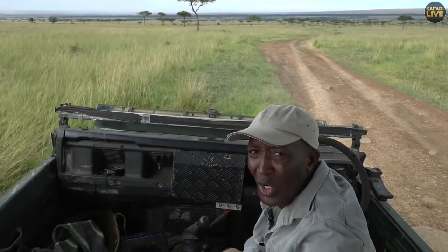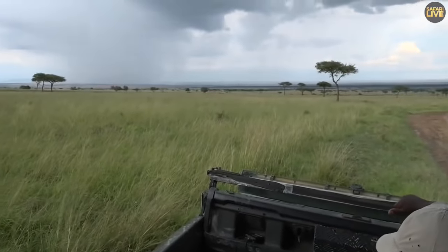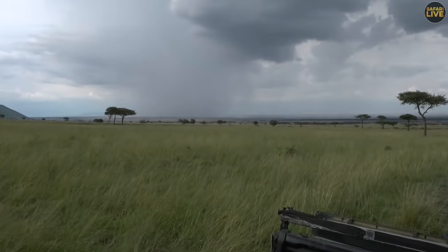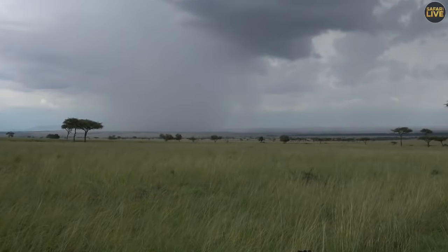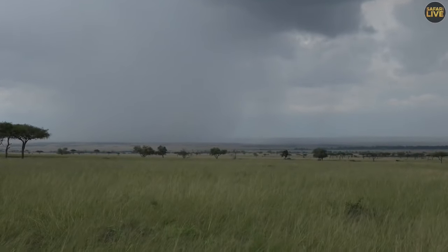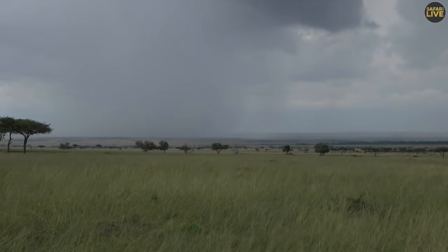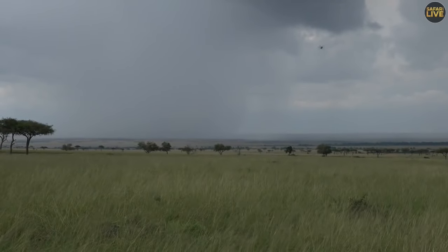Every 2 seconds, James is going to show you some big wall of rain from a distance that has been falling because we already started the long rains in Kenya. And you can see there in the background towards the eastern horizon, a very heavy rain and very thick clouds in the air.